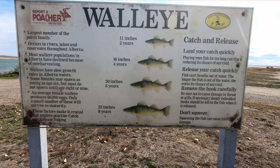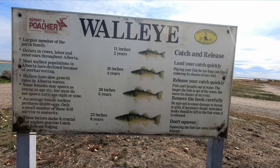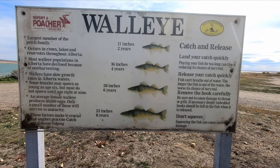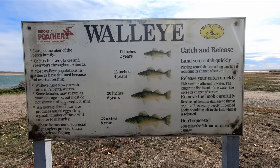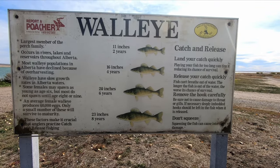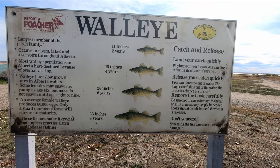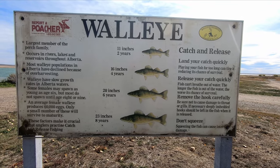James was able to pull in two walleye today that were 24 inches. So we're talking 9 or 10 year old fish. So great that we could get those released and back into the water. I got that one that was about 22 inches. So again, really, really nice that we could get a couple of those really nice fish.